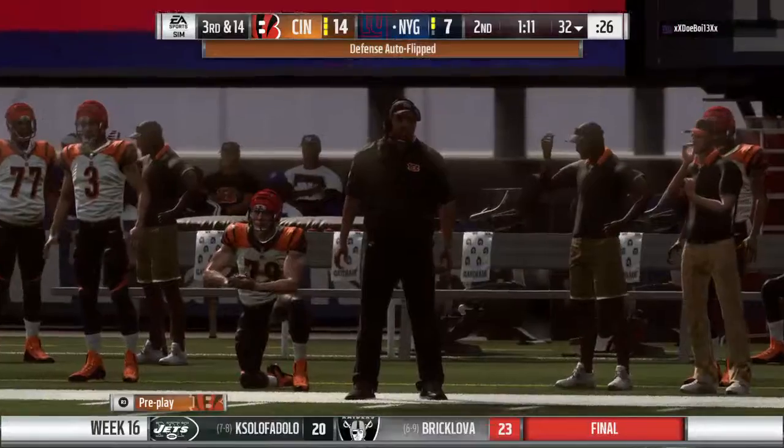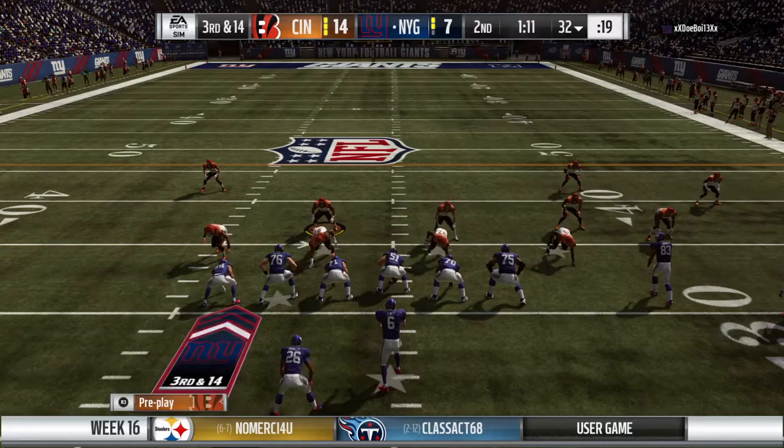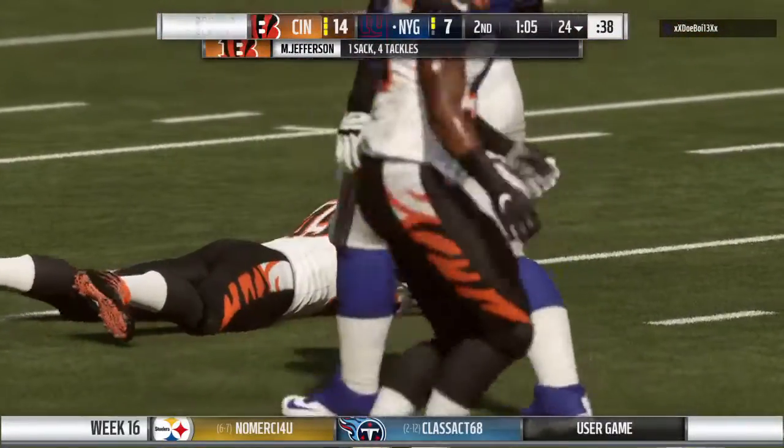The Giants on 3rd down, just 1 for 3 thus far. This is 3rd and 14. 4 down. He'll look to throw. And he'll be taken down by the Bengal pressure.